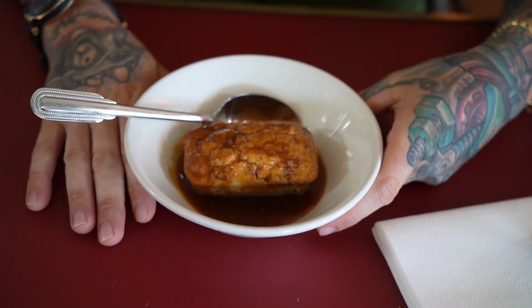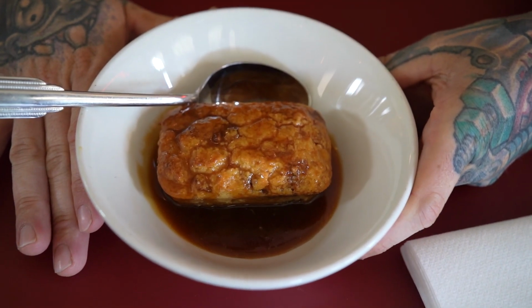All right, last bite. Had to get the bread pudding. It's delicious. Warm. Great little crunch on the outside, sweet.